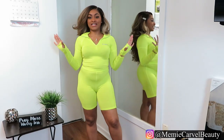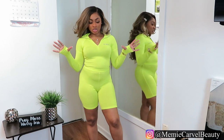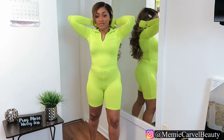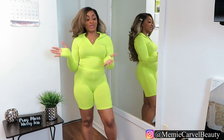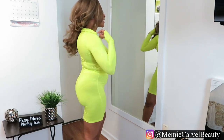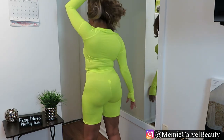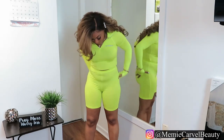So this is the next look that I have, and this to me tops it off. I just love this. This is the second biker short set that I have. I think this is polyester, but before I come up close, let me just show you guys how it looks for the back. I am so in love with it. It's so bright, and that's so me. I like to walk in the room and you guys know that I'm comfortable. So this is how the back and the side is looking. I don't want to dirty this with my makeup, so I'm trying my best not to rub my face. I love how it snatches my whole body. It just picks up my curves.